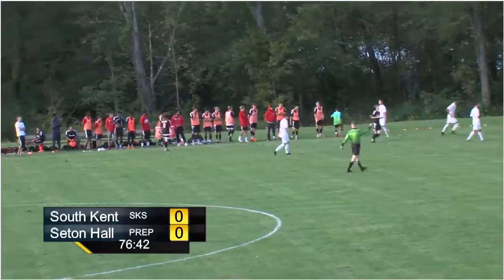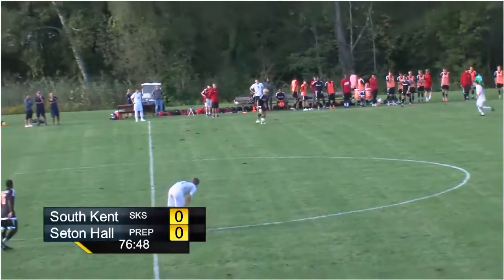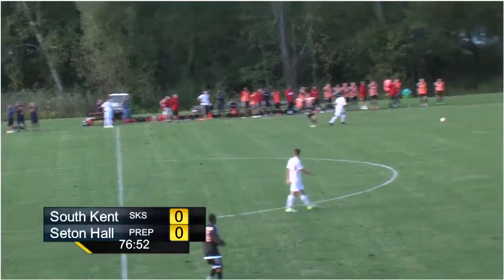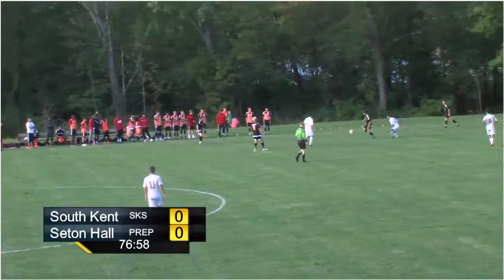Sock trying to find a Jetty 1-2. Nearly got it through. Throw in for South Kent. Thrown into Bonifaci. Bonifaci finds it wide for Dahl. Back for Ponce.